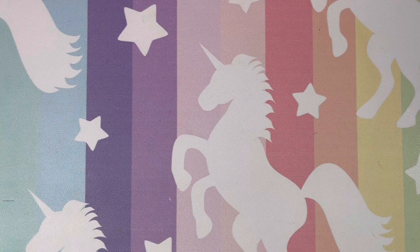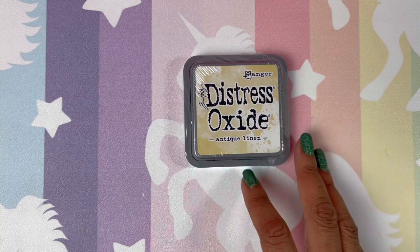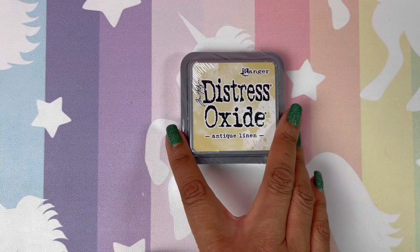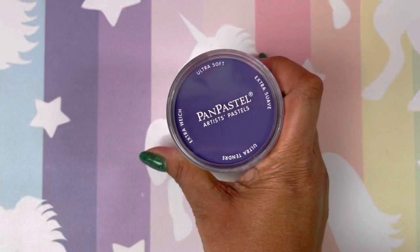All right, let's look at this. The reason why I bought this one is because it was on sale at Amazon for $4 and some change. And this is a color that I would use a lot. So I bought it because it was only $4. Had to buy it. Still in the plastic. We're going to swatch it Sunday. And I'm building my collection of pen pastels.